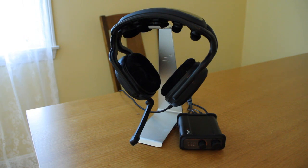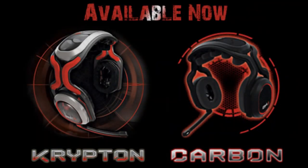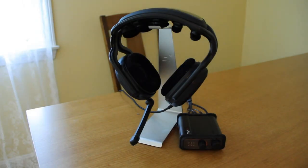Fast forward to today, and we have two new headsets from Psyko, the Krypton and the Carbon. While the Krypton is just a rebranded Psyko 5.1, the Carbon is Psyko's luxury offering for their 5.1 technology, boasting premium features like gold-plated jacks, braided cabling, and what caught my eye, better drivers. Above all else, both of these new offerings from Psyko come at a substantially lower price than their inaugural headset. The Krypton retails for $170 and the Carbon retails for $200.